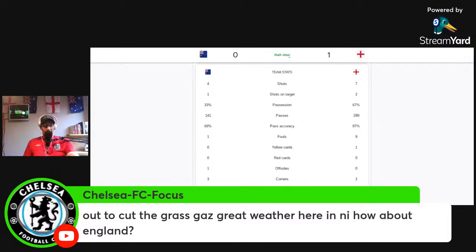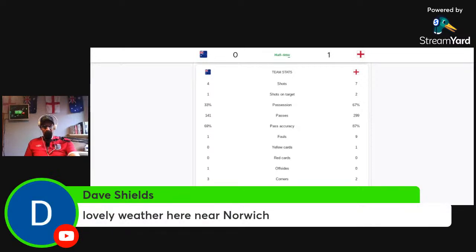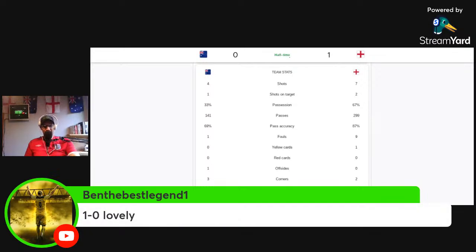Chelsea FC Focus saying, out to cut the grass, guys. Great weather here in Northern Ireland. How about England? It's dry. That's all that matters at the minute, mate. It was dry before I came out. There is a bit of overcast, so it's threatening like it might rain, but at the moment it's dry, and it's been dry most of the morning. But no sign of the sun. I'm sure you're used to that in Northern Ireland, mate. So yeah, no sign of the sun at the moment. Thanks for that, Chelsea FC Focus. Ryan is saying, "Hey up, Chelsea." Nice one, Ryan. Awesome stuff from you guys. Loving the positivity. Dave saying, "Lovely weather here near Norwich." All right, in Norwich, a bit further south, so maybe you're getting a little bit better weather.